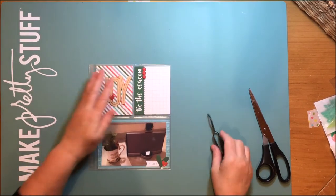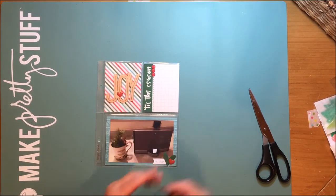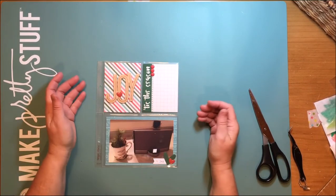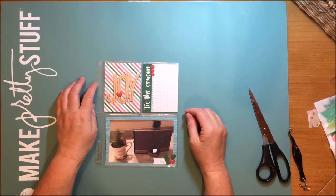Okay, so I think this layout is good to go. I just need to do my journaling and I am all done for the day.